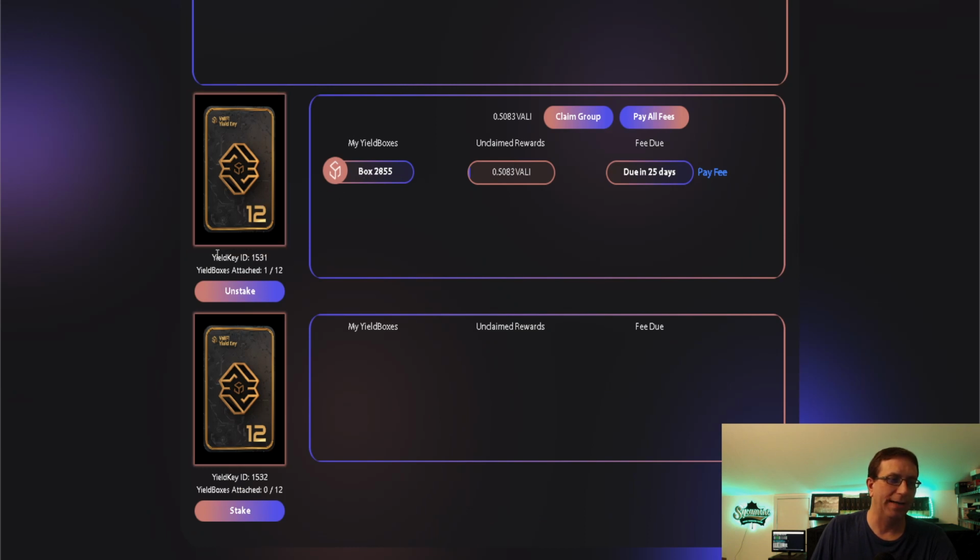So first you buy a yield key, and that's this, and then you can have yield boxes, and you can have up to 12 in here. This is a legendary one, so you can have up to 12. Now there's different ones below that. I believe there's a 10, an 8, a 6, something like that, a 4? I don't know. There's several others that you can get.